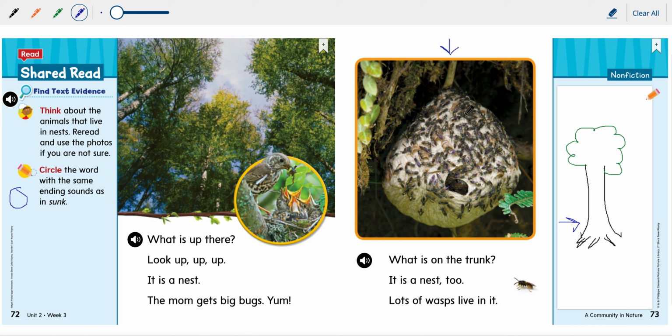So on this page here with the wasps, what word has the same ending sound as sunk? I'll give you about 5 to 10 seconds. I want you to circle what word you think has the ending sound. Alright, let's see how close you were or if you got it right. So let's look at the word sunk. It ends with the letters U-N-K. That's what's making that ending sound, unk.